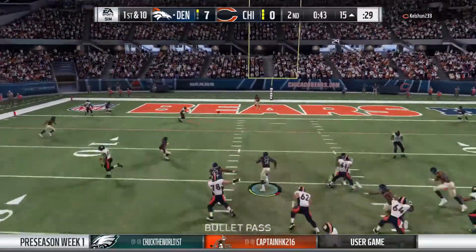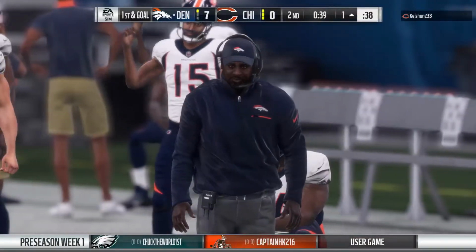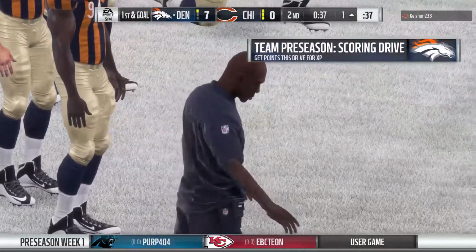They'll look to throw now on first down. This is caught. And he couldn't quite get there. Tackled down at the 1. Same result as last play, 14 yards and another first down.